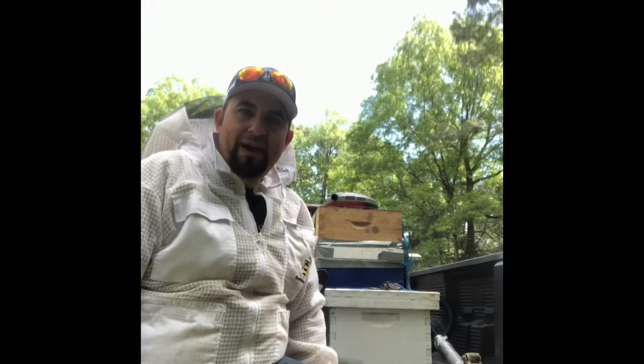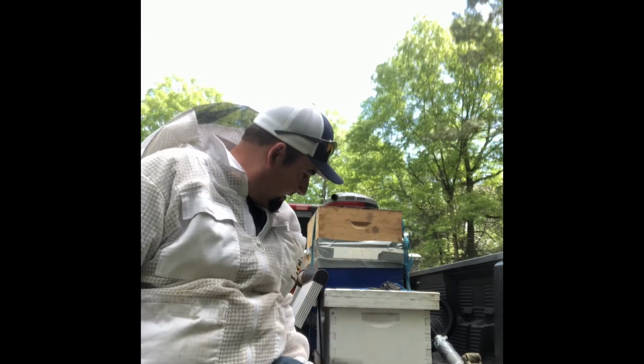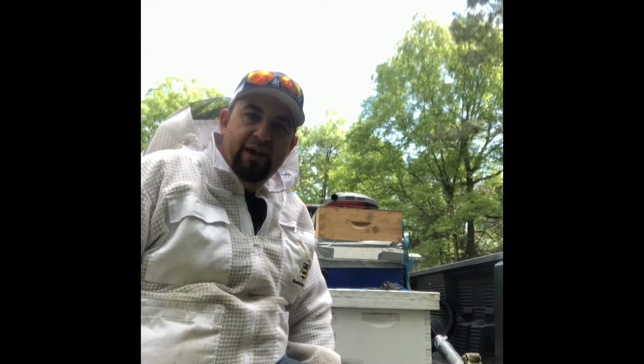All right, guys, so we're back up here at the farm. We got these girls on the back of the truck. They made the ride okay. I don't know if you can see on the camera, but they're up here around the entrances, and got a few bees from our other hives kind of swarming around them.